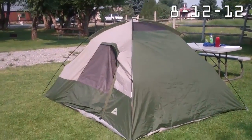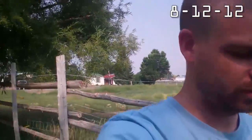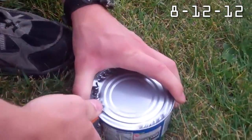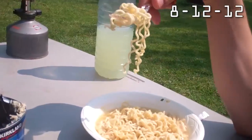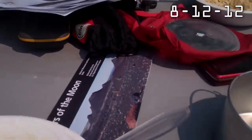Scott is still asleep, I think. So after a week, we're finally deciding to actually use some of our planned food. And Jimmy is trying to open a can of chicken. Now Scott has decided to help Jimmy open the can of chicken. It was a challenge, but we have made noodles.